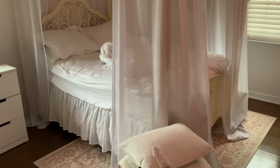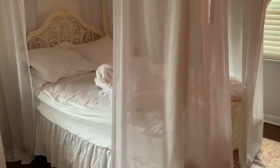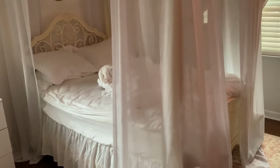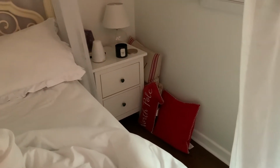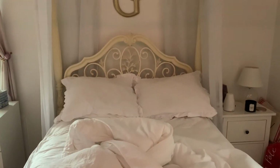First things first, I'm going to get started by making my bed. I did change my sheets last week, so I'm not going to change them again today, but I will change them later on when the week is over. I just have to make my bed and put on all my pillows. I have Christmas pillows here that I would like to put back upstairs because obviously it is not Christmas. I'm just going to do a quick montage of making my bed, because that is the first thing I have to do for this 2022 cleanup.